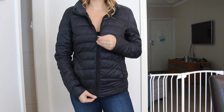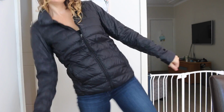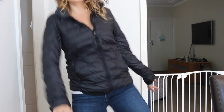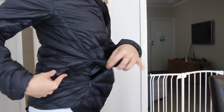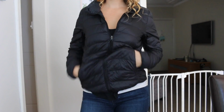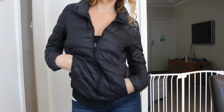It can roll up into my suitcase or into a bag, and when I'm traveling in a hot country, I'm obviously not going to be wearing this all the time. So this has been so, so helpful. I really love zipper pockets as well. Really, really easy. And like I said, even though this is down and I don't typically use animal products, I bought this secondhand in San Francisco.